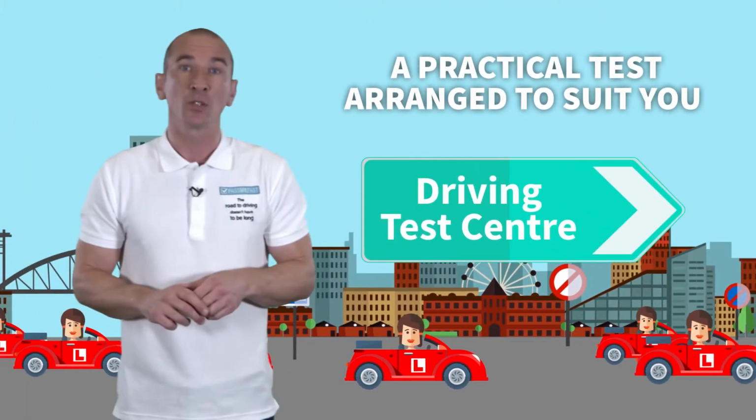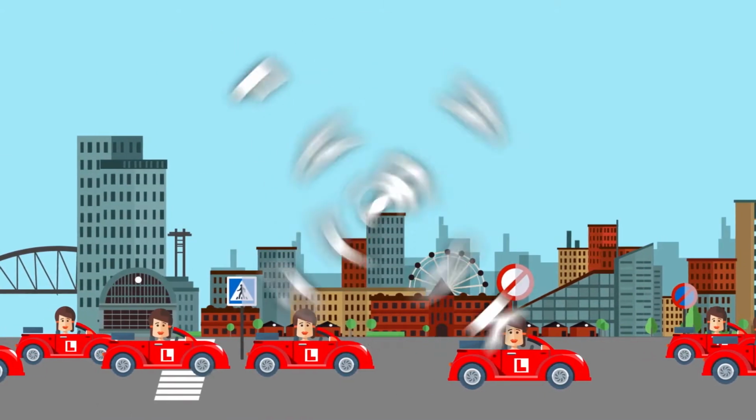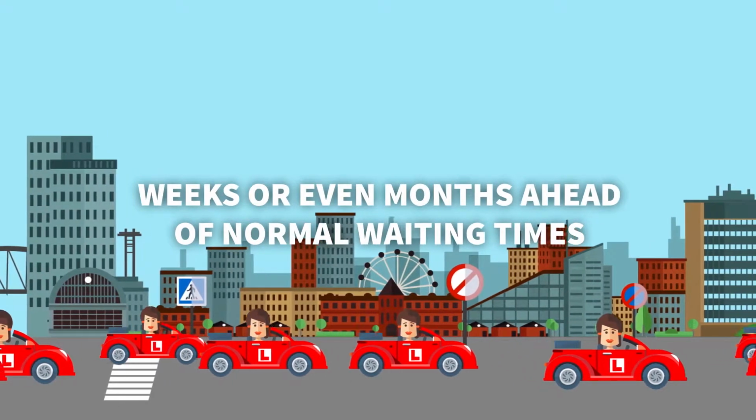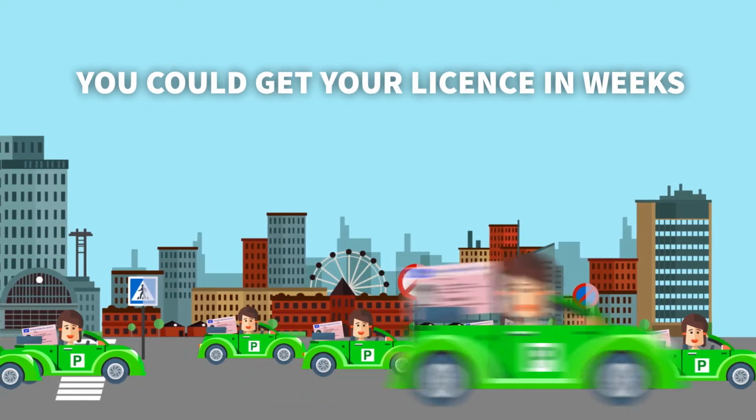A practical test which we will book at a time, date and test centre to suit you. We'll even fast track your test, meaning it will take place weeks or even months ahead of normal waiting times. This means that you could get your licence just weeks after booking.